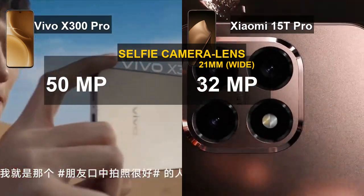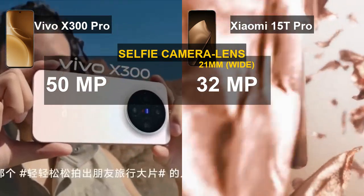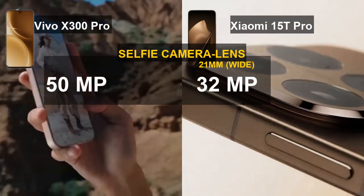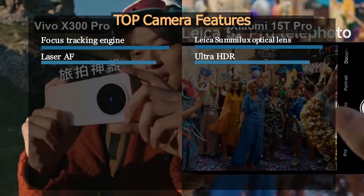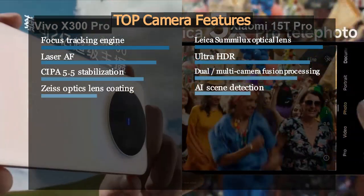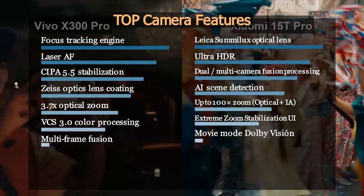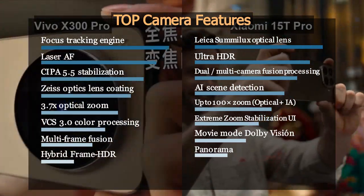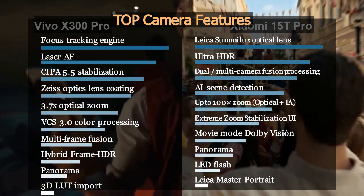Vivo's focus tracking engine, combined with Zeiss lens coating and SEPA 5.5 stabilization, ensures razor-sharp images and smooth videos, ideal for photography enthusiasts. Xiaomi's Leica Summilux optics and up to 100x hybrid zoom promise extreme zoom capabilities and creative shooting modes. This category is a battle between precision and zoom power.